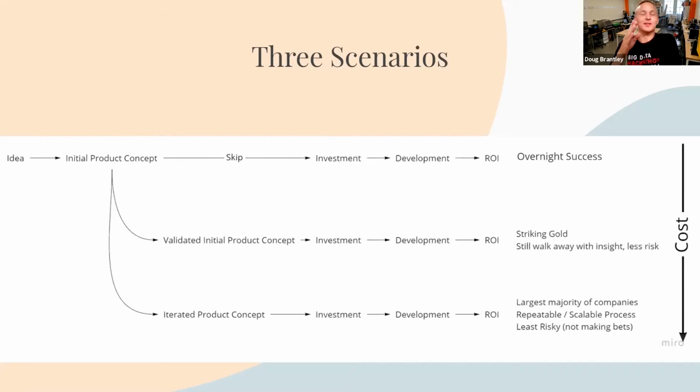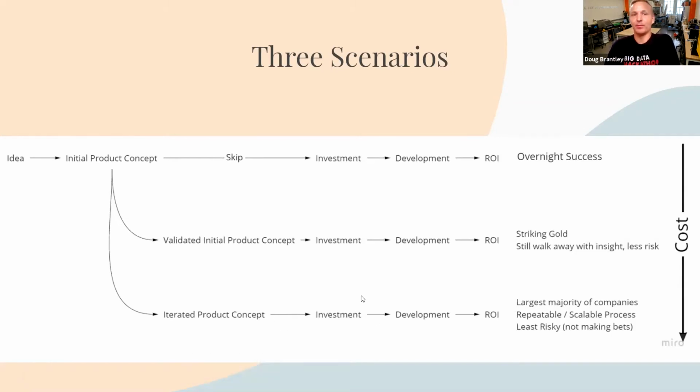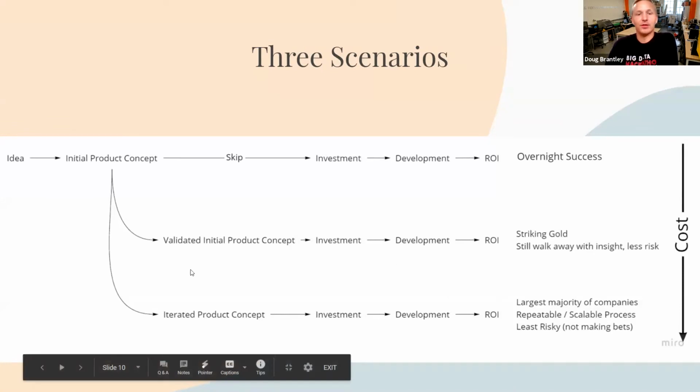And then you iteratively do this until you have a product that you can predictably confirm people are interested in and would pay for and would like. And then with that information, you raise investments or funding, or you de-risk your own personal savings that you might use to develop the app, and then find an ROI on that initial investment. Now, this is the largest majority of high growth companies that we see. It's the most repeatable and scalable process, and it's the least risky, meaning you're not making bets on what people will or will not like. You have that information captured from your validation effort and from your iterated concepts.